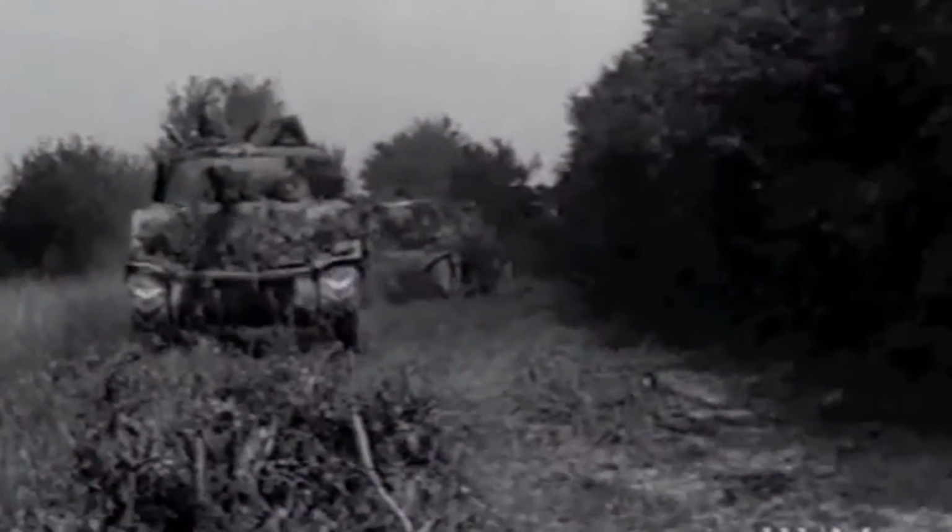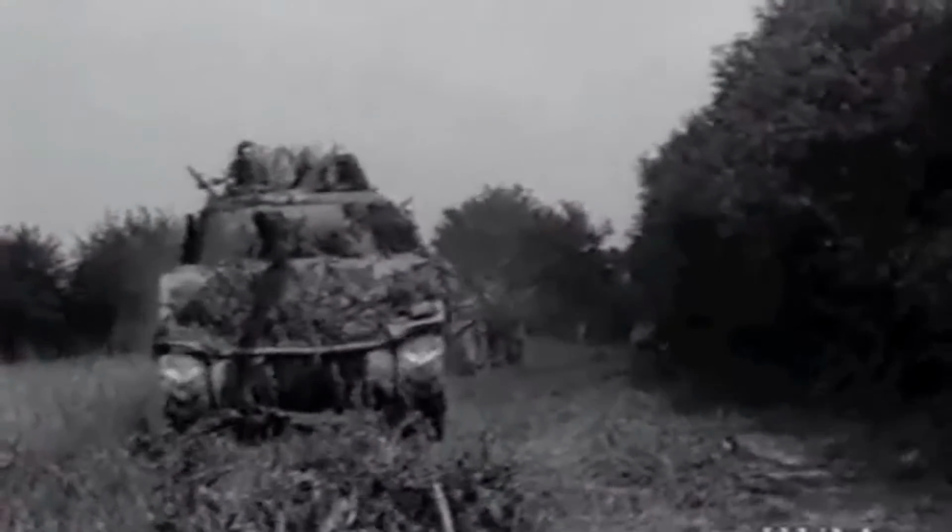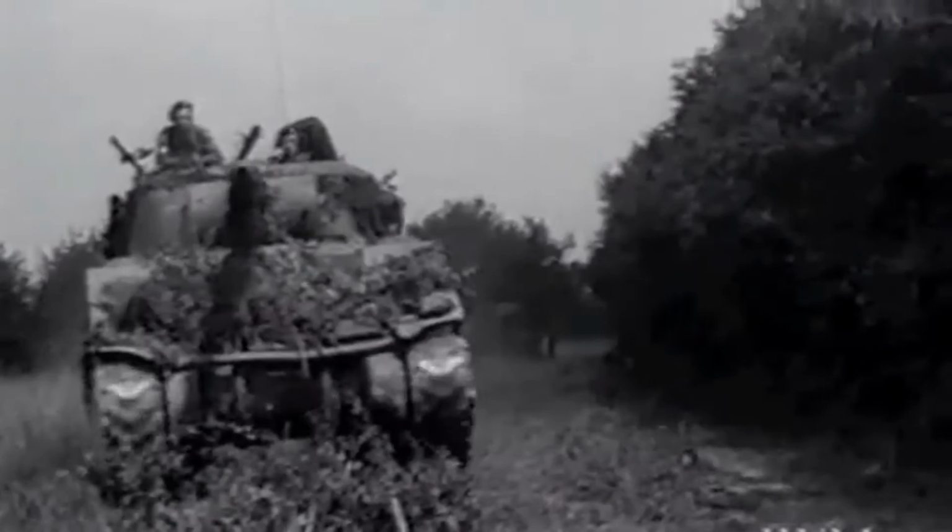On the 6th, the 5th Wiltshires had to attack the bridge again, which they'd done the day before, and then take Variniere, and then Mont Pinçon. Now the Hussars, the 13-18 Hussars, actually led them in their tanks, which tankers don't normally like to do. And so they approached the bridge.